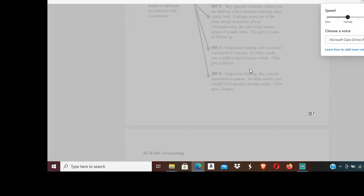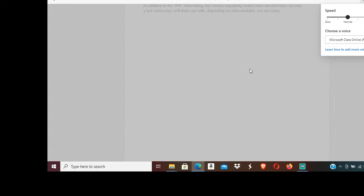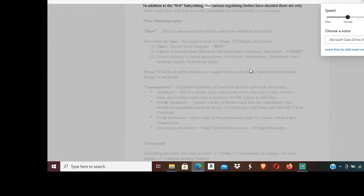BI-RADS terminology. In addition to the 0 to 6 categories, the various regulating bodies have decided there are only a few words they will trust you with, depending on what modality you are using. Plain mammography. Mass: this is a space-occupying lesion seen in 2 different projections.